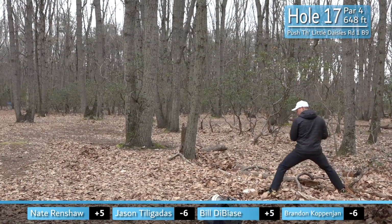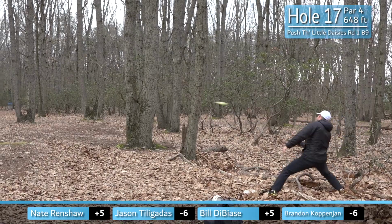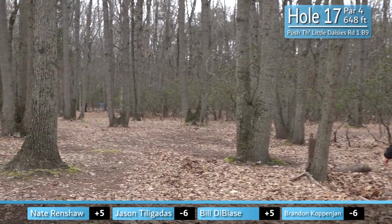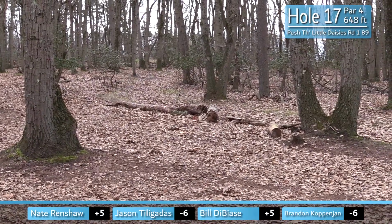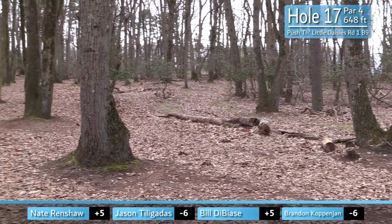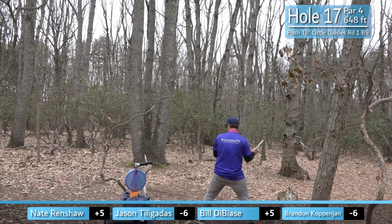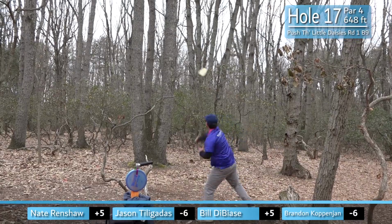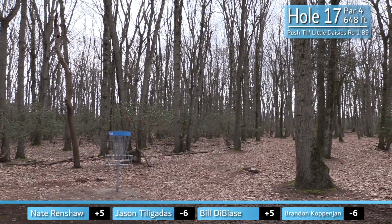Bill catching a tree, going right side. And finally to Nate's shot. Oh, clipping a tree. That was coming back towards the basket. That was going to be a very nice shot to get to the basket after 2 shots. Not obviously an easy hole, and Nate almost made it look very easy.